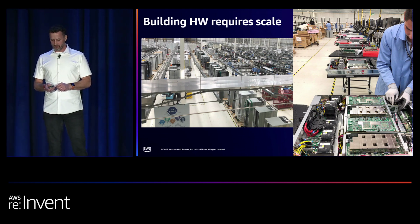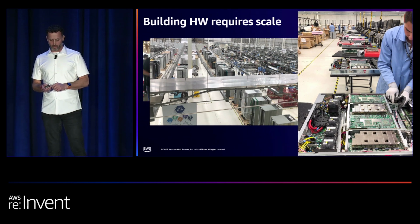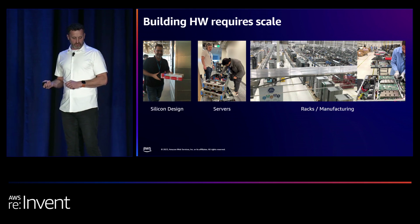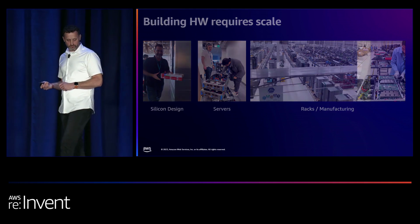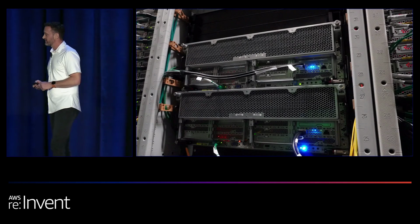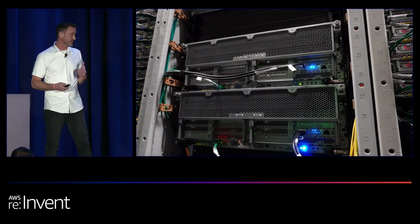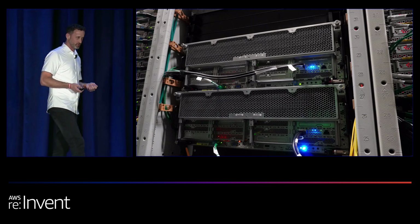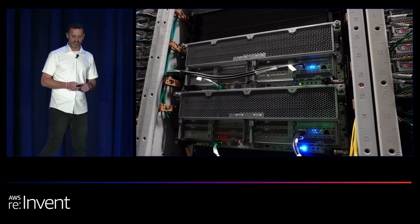But the result was pretty amazing, because after we finished manufacturing, we actually had the first Inf1 server running inside the data center. So that's the picture that you see here. You can see the server is pretty clean, but you know it's complex from the inside because you've just seen the insides of it.